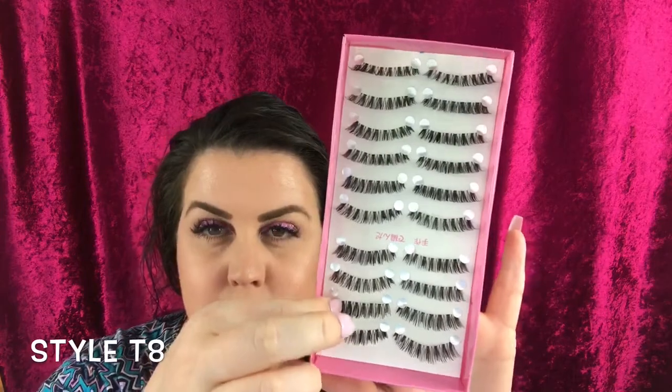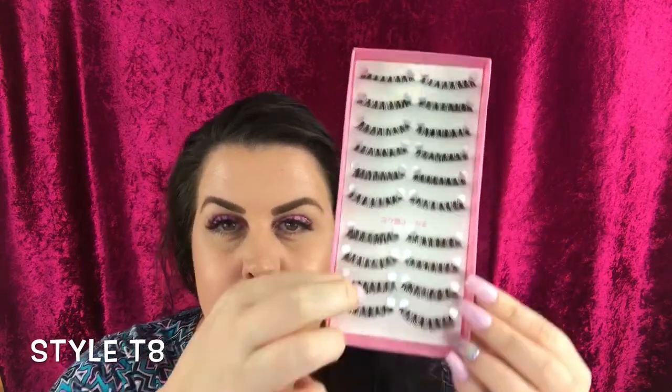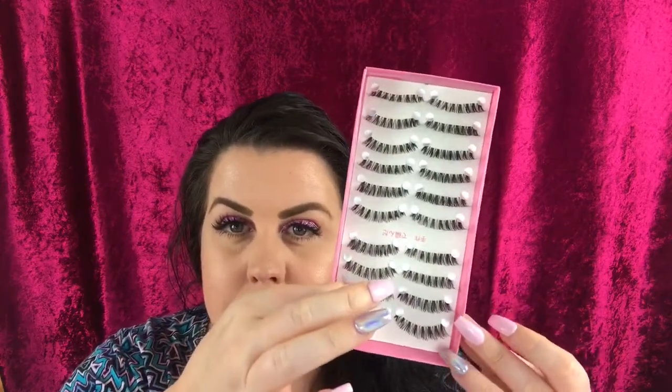Next up, we have this 10 pack of lashes. Now, this is by Pardali Love. I think that's what it says. And these were about $2.12 for 10. So these would be really perfect for someone trying to learn how to apply false lashes.